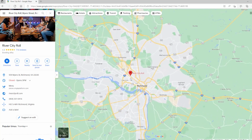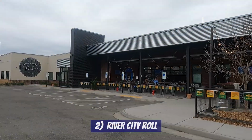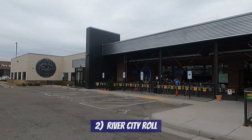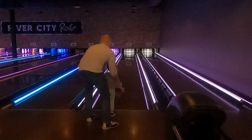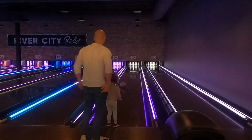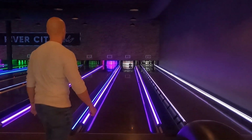While we're in Scott's Addition, let's visit my second recommendation for fun things to do on a rainy day, and that's River City Roll. River City Roll is the newest upscale bowling alley in Richmond, and I think they nailed the vibe. Which is why I'm even talking about it, because if this was just a normal, regular, boring bowling alley, I would tell you to just go do one of the other activities in this video instead.